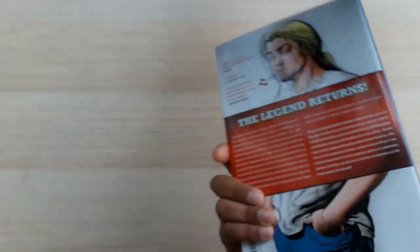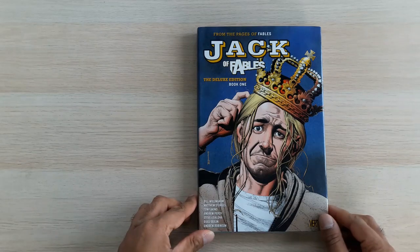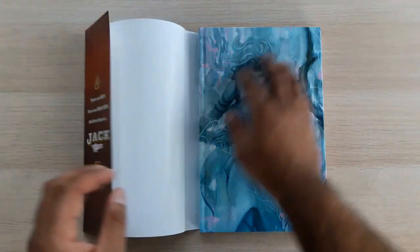The picture on the cover is okay. This is nowhere near as aesthetically pleasing as the Fables hardcovers, but let's whip off the DJ and see what's under that. Well, this is the general blurb. There are men, there are real men, and then there is Jack of Fables. So this is the cover.